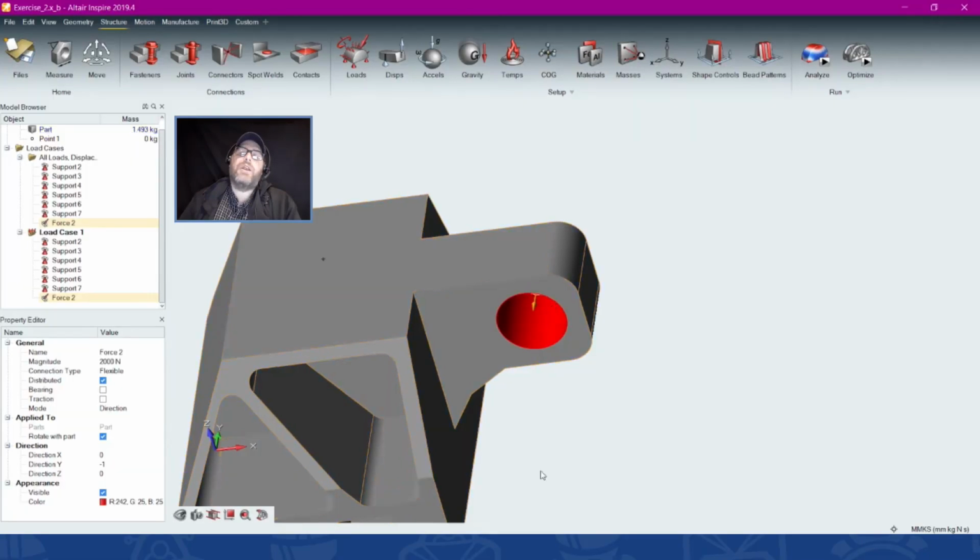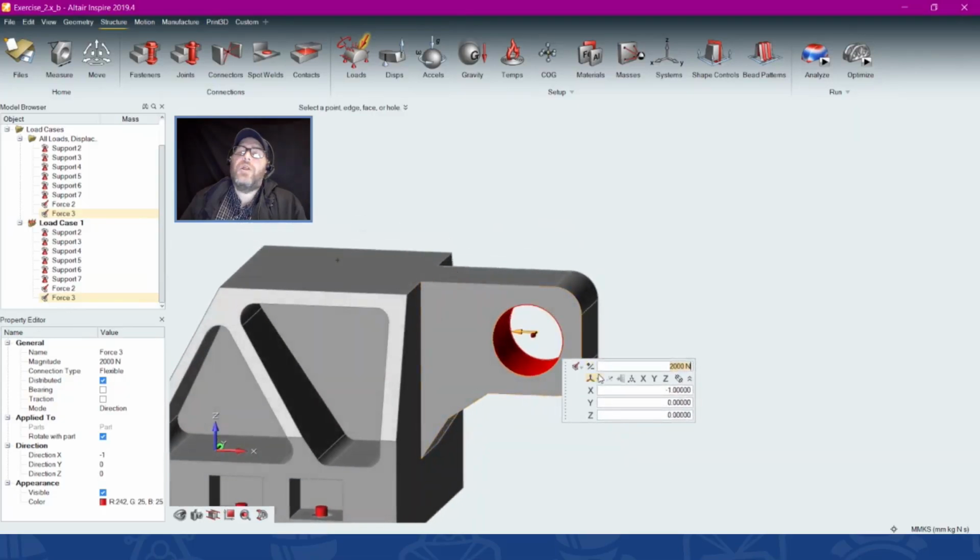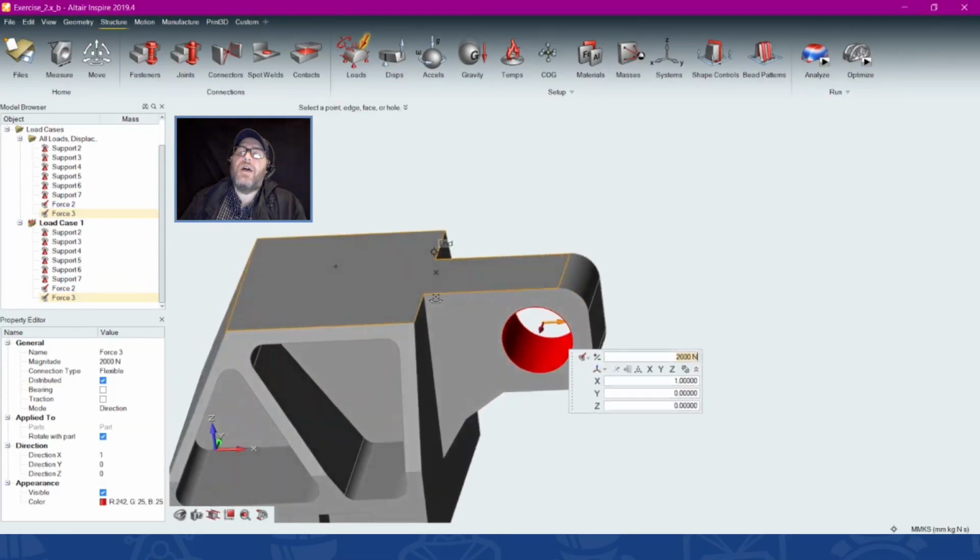So the mass of the door is pulling down on this. But there's another scenario when the aircraft door is closed and that hinge is pulling on this bracket, keeping the door closed. And so I need to come here to my force, and I'm going to apply another force to the inside of this. It's pointing in that direction. I'm going to click minus, so it's pointed out there. And again, I can put in the value.